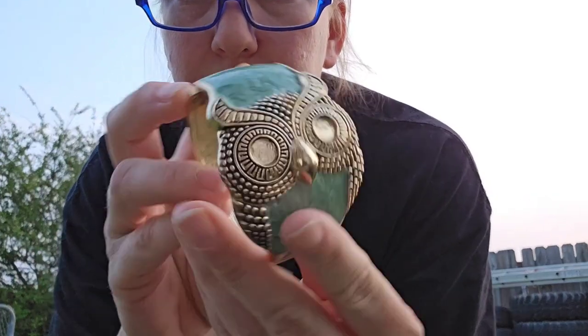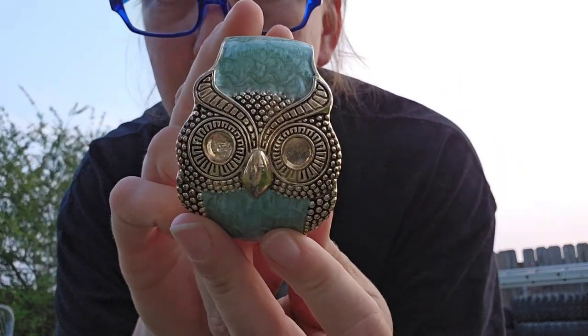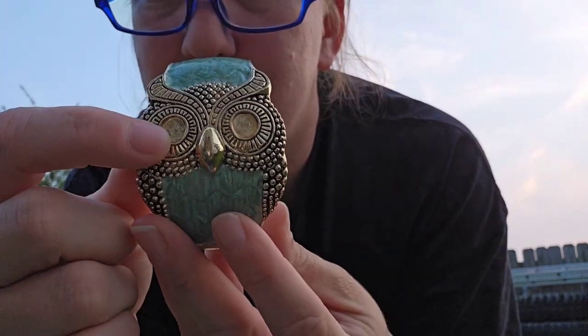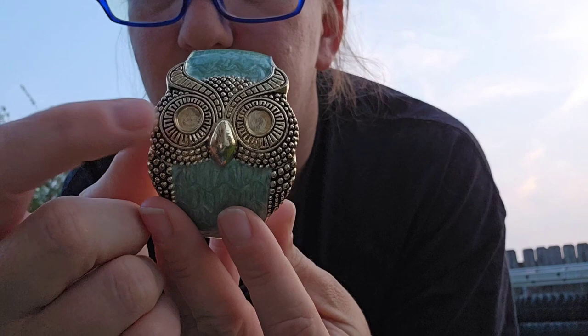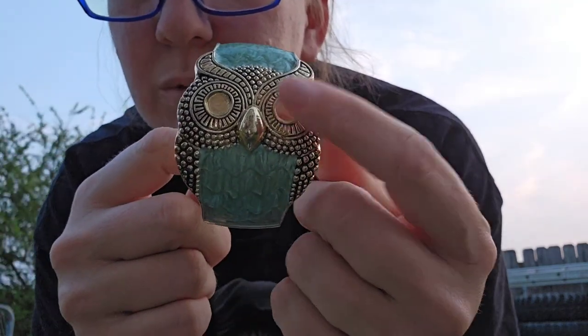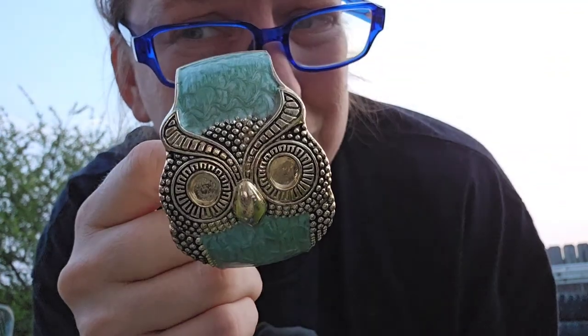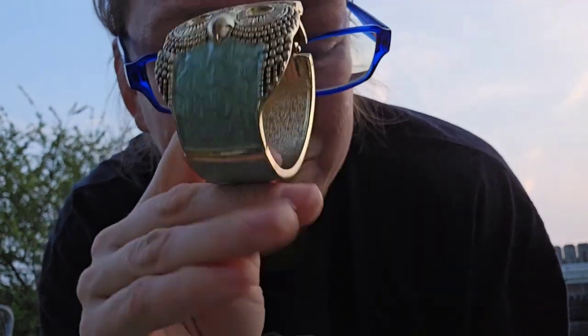Oh wait, the owl cuff bracelet that I saw that drug me back in the second time. I think somebody plucked its eyes out because the ones I see online have like crystals in them. But they're not like important crystals, so I don't know why they plucked them out. But anyway, that's it. That is officially it.